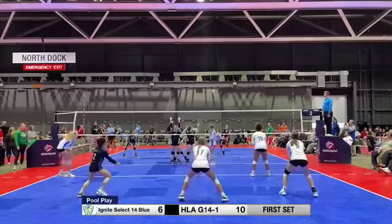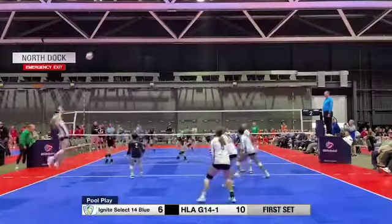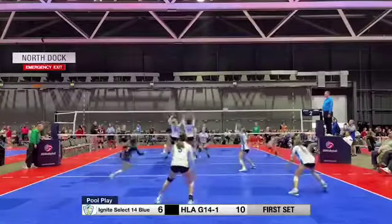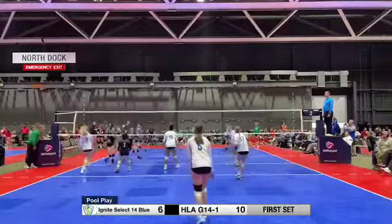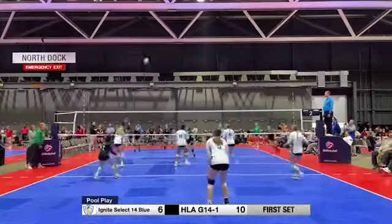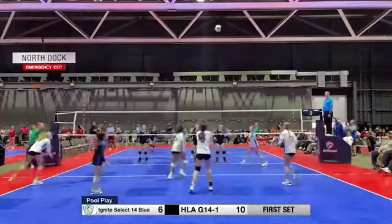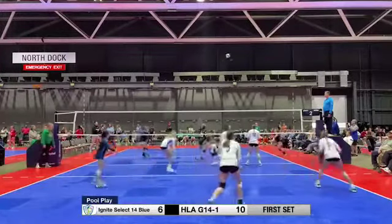HLA with the serve. This one's going to be deep. Maya with the pass to Kaylin. Kaylin out to Cameron. Cameron hits it, roll shot. HLA with the dig. They're going to set up their middle, who with the tip. Kaylin to Maya to Cameron. Cameron goes down the line. HLA able to get that one. They're going to hit it or set up their outside, who has to bump it over. Girona with the pass to Kaylin. Kaylin with a setter dunk. HLA able to get it. They set up their outside again.